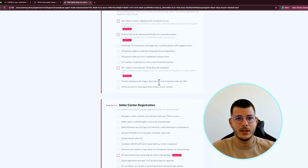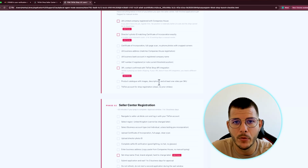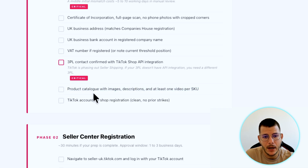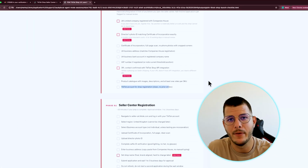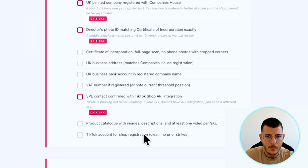This is something that if you're coming from Shopify, WooCommerce, Amazon, wherever, you would be able to just automatically port over. But obviously, if you are launching your brand on TikTok Shop and you never had a store prior, this is something that you need to prepare. Then TikTok account for shop registration. So this means that you need to have an organic TikTok in order to be able to use your TikTok shop and actually promote it.